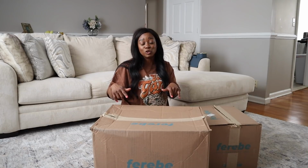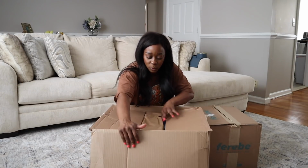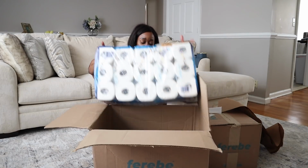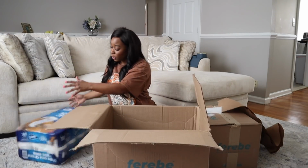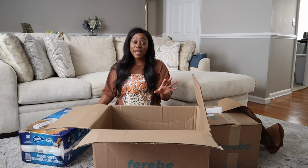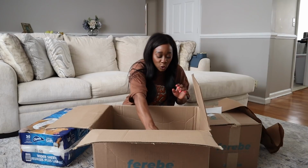But I do want to show you guys everything that I picked up. One thing that I definitely needed, I got this huge thing of toilet paper. I am a Costco member, but it's so much easier to get it online rather than dealing with the whole Costco hustle and crowd and all of that stuff.